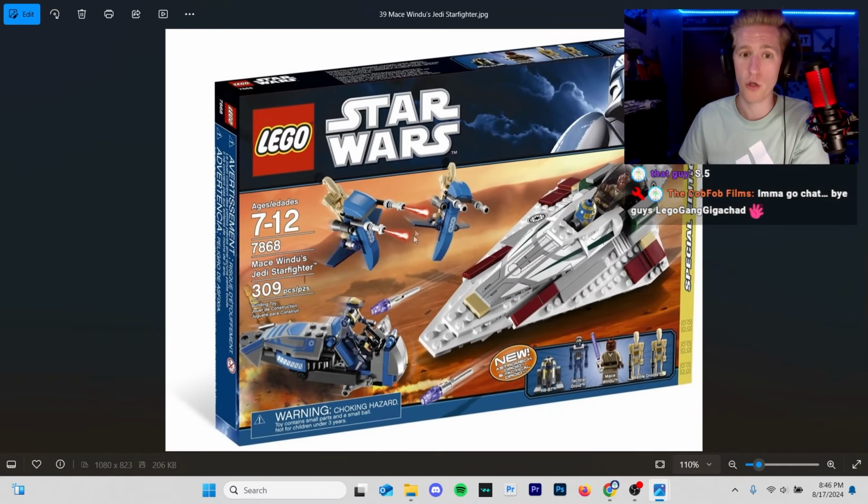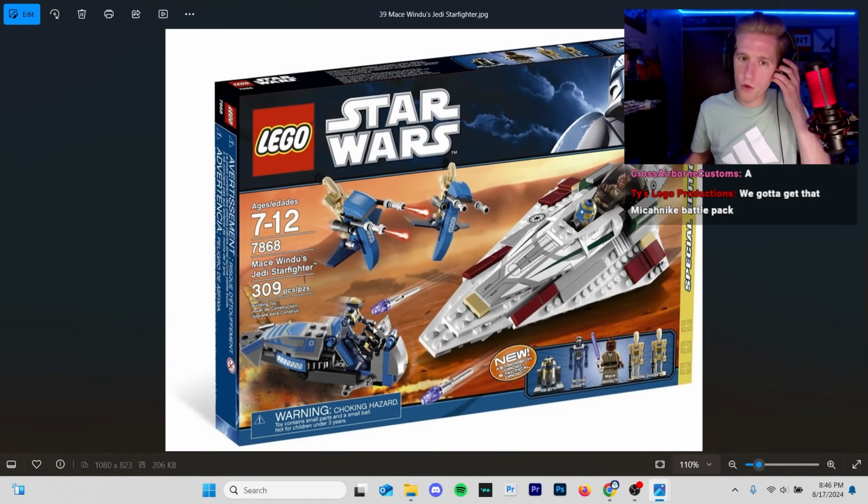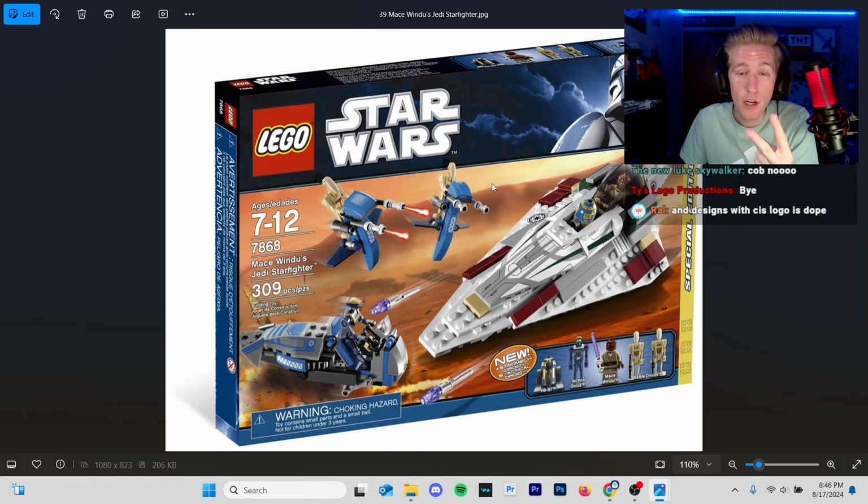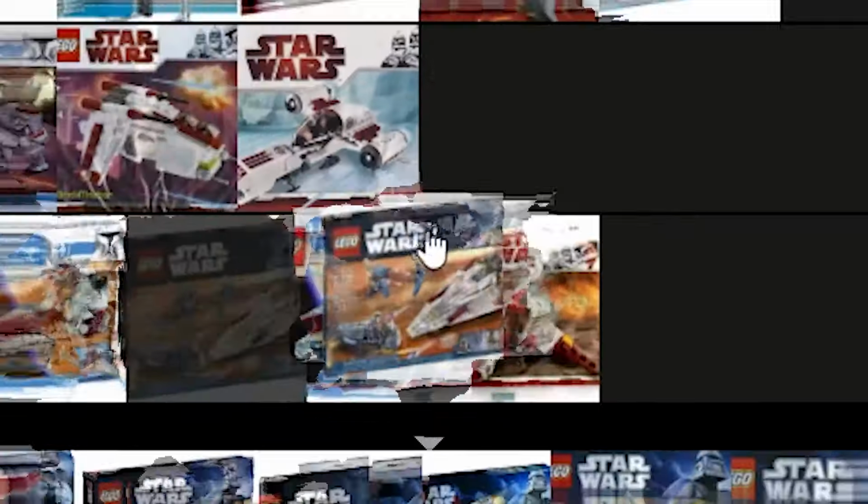It also comes with 2 STAP speeders. In the Lego Star Wars The Clone Wars video game, you see this speeder a lot. These builds look really great for the time. So it has awesome builds, awesome minifigures. What more can you ask for? I'm gonna put it in S tier.